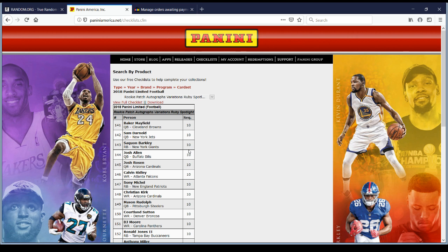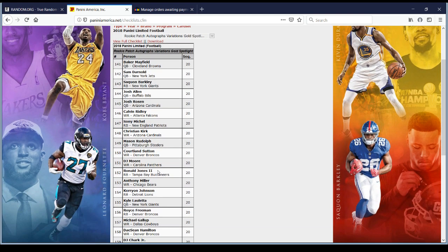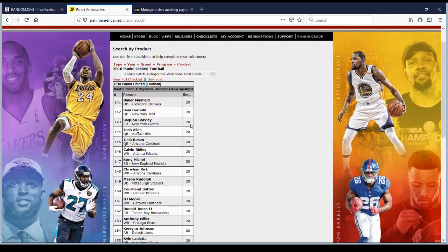Okay, now we're going to check out Mr. Kerryon Johnson. He is rookie patch autograph variation gold spotlight. And he is card number 154. So Kerryon Johnson there for the Lions. He's numbered to 20. So that's nothing to sneeze about either. Another very nice hit.